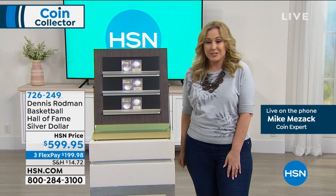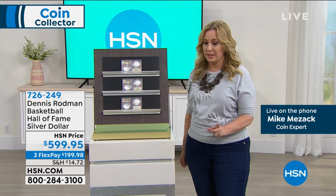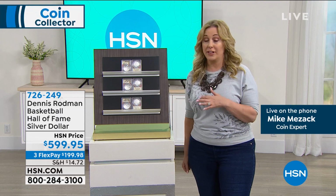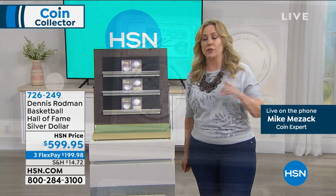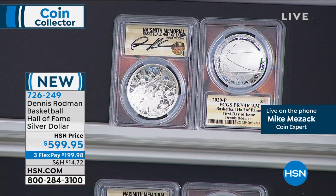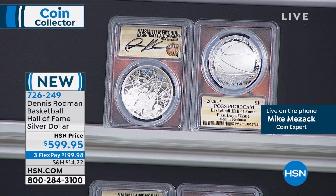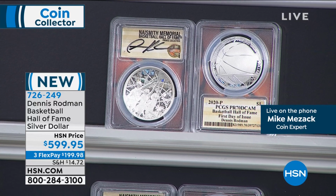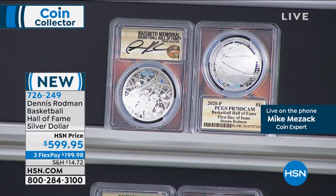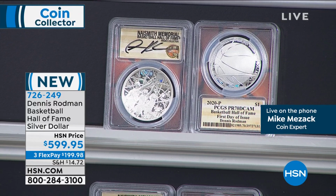That's awesome. That's so exciting. So exciting, because, okay, there's the Dennis Rodman Basketball Hall of Fame, also on VIP financing, also $50 a month. You get a year to pay it off if you buy it with your HSN card. If you don't have an HSN card, you can apply. If approved, you also get $40 off a single item purchase at time of approval. You could take it off the price of the coin. We send you the coin and you still have a year to pay it off, and there's no interest. So we're going to do a couple minutes on the Dennis Rodman coin.